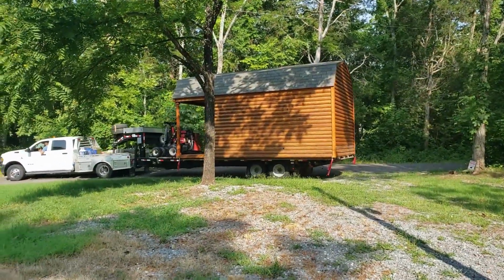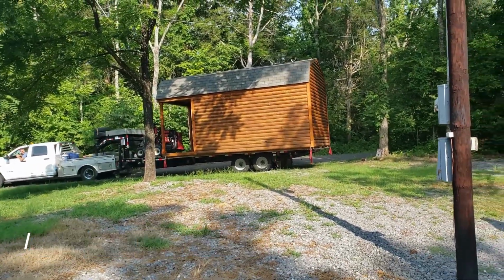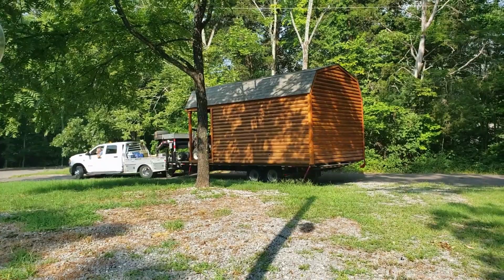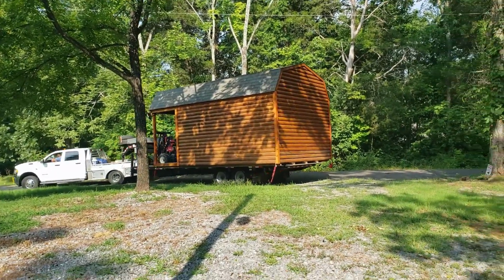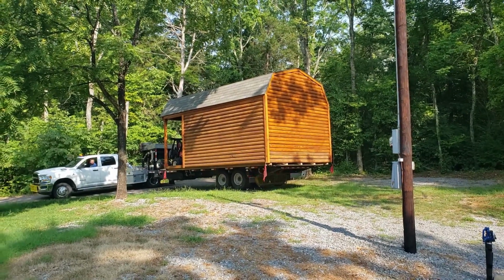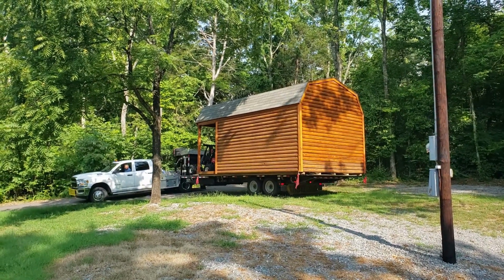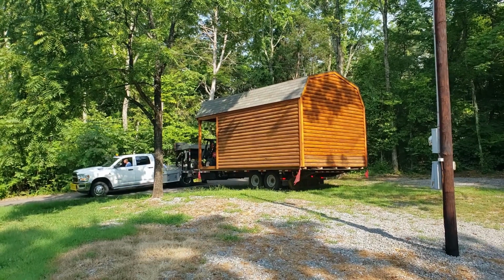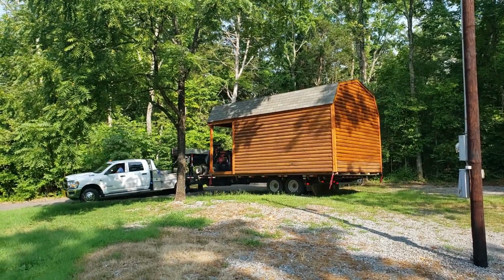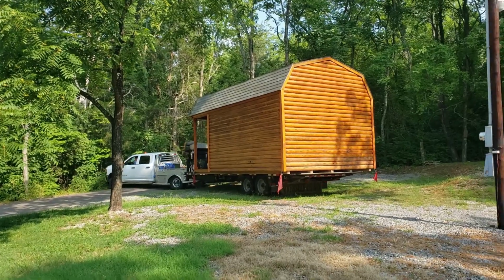As we made it back to the homestead, Rusty's pulling it in, and we'll see how this goes. That's cool, that trailer that moves over hydraulically. That thing will slide over. It's pretty cool how they do it. You can just inch it over. Slowly but surely, it's a tight squeeze.